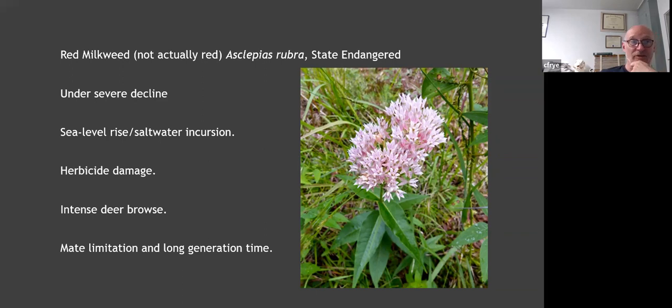County distribution doesn't look that bad, but we weren't sure that there are any plants left in Baltimore County. There were two plants counted in 1990. I have no hope for those. The Dorchester County population was a single plant. The Wicomico population had gone from about 35 to 5 plants, and nearly half of the Worcester County sites were just gone. I mean, just gone.